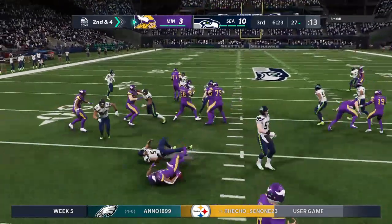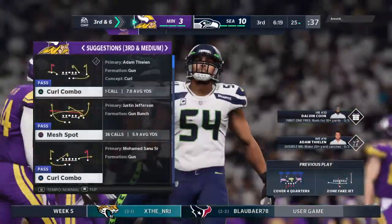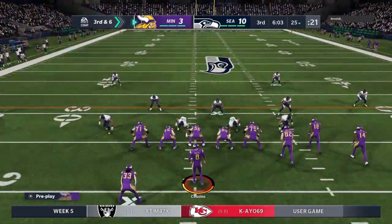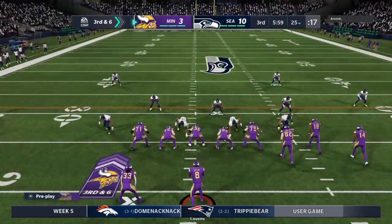Again, it's Cook. And he's going to lose yardage and be backed up to the 25. It'll go down as a 2-yard loss, and it brings up a third down. I think this running game, or should I say lack of one, is making this defense look better than what they really are.